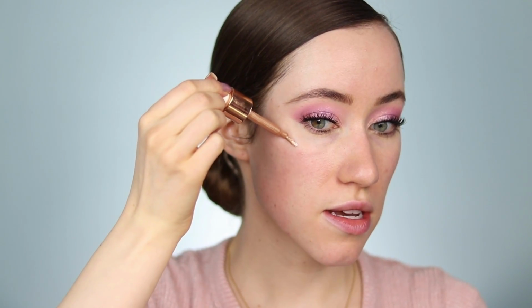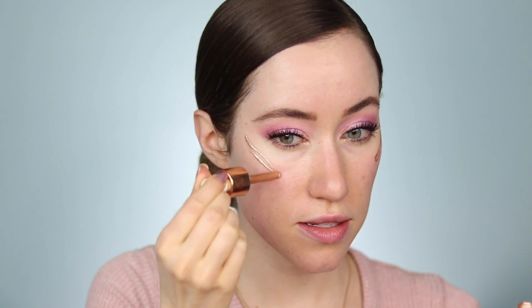Actually, a few makeup artists use this, and it's a little bit too deep for me to be worn on top of foundation. So I saw one specific makeup artist apply it underneath the foundation in the high points, mostly on the cheeks. So that's what I'm gonna do today.